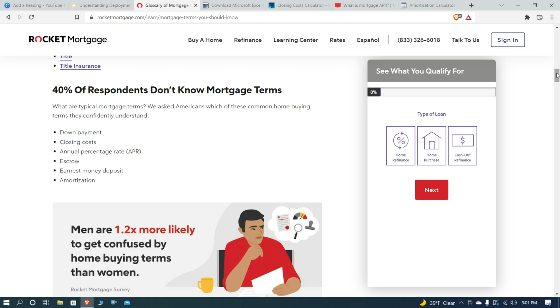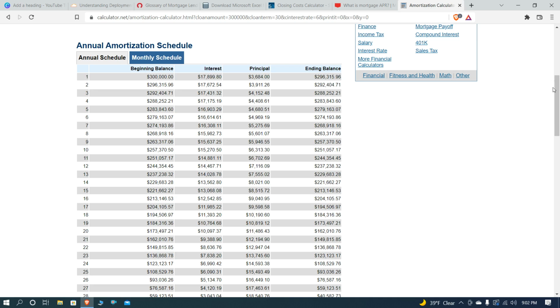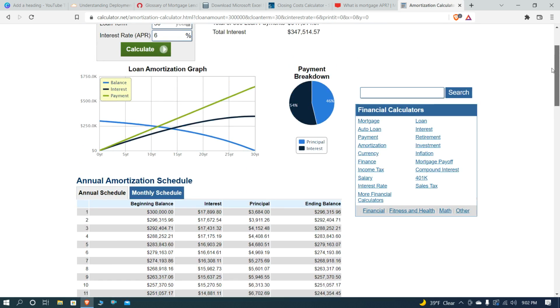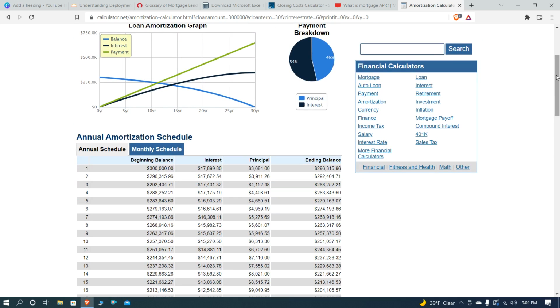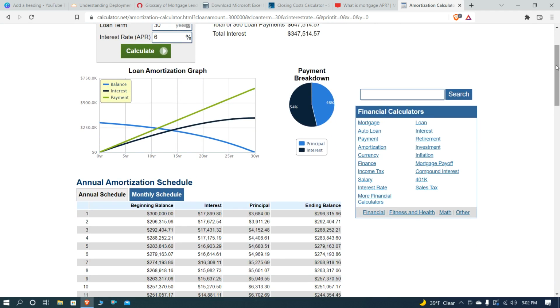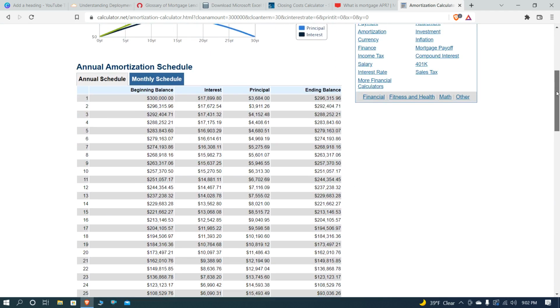Amortization. Amortization is a really, really big one. The reason this is a really big one is because amortization is the breakdown of how much money you pay in principal and how much money you pay in interest over a monthly basis. So let me show you guys something that, I promise you, if you've gotten this far, is about to get really good here.